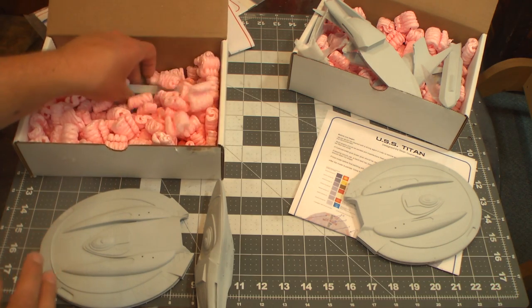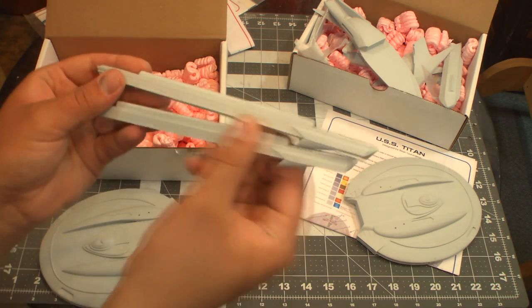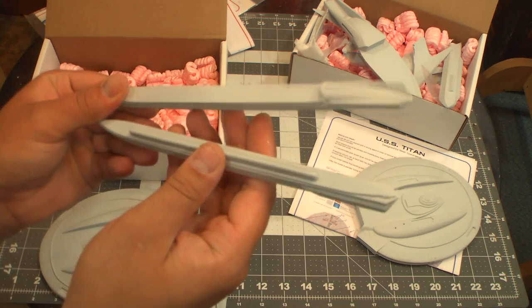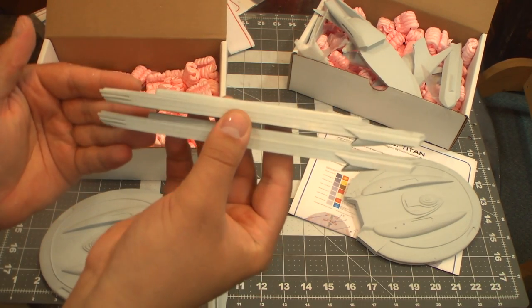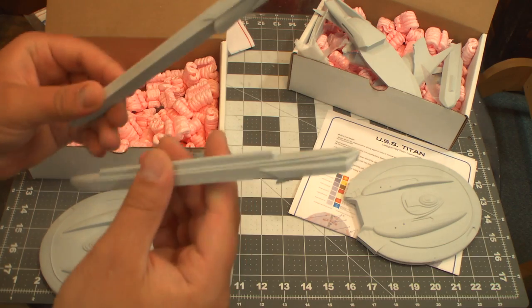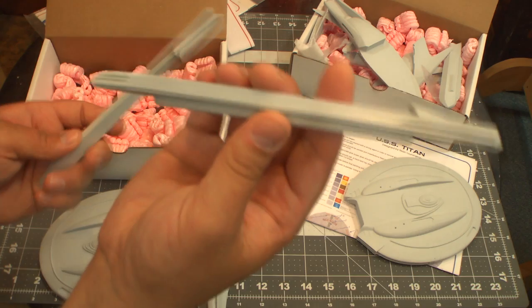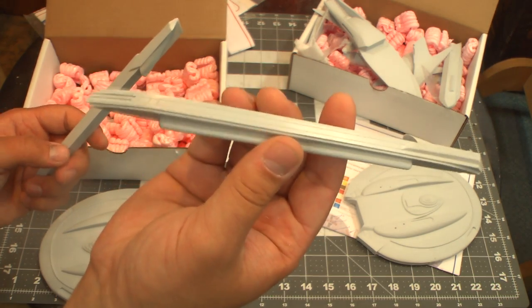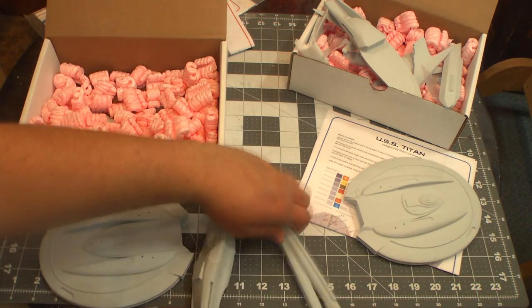Ooh, I'm seeing some cool pieces in here. All right. Oh, wow, those are cool looking. Very Excelsior. Now I want to redesign an Excelsior based on these as the nacelles. That's really cool looking. Almost doesn't even look like a nacelle yet. Very cool.